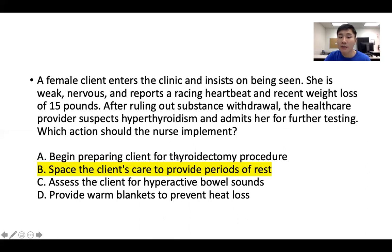The reason why preparing the client for thyroidectomy, even though thyroidectomy, removal of the thyroid, is one of the treatments for hyperthyroidism, is wrong is that it is too invasive. When we do HESI questions, we have to pick something that is the least invasive first before we can go into something else too invasive, like having a thyroidectomy. They will have hyperactive sounds, but that is not addressing the part that the question is asking. And provide warm blankets to prevent heat loss is incorrect because these patients have heat intolerance. So we don't even give them blankets because they cannot tolerate heat.